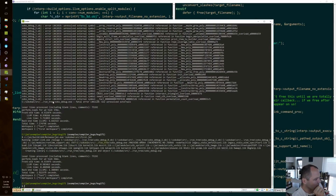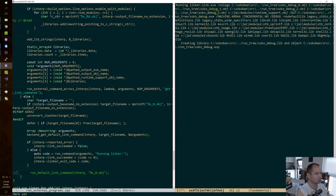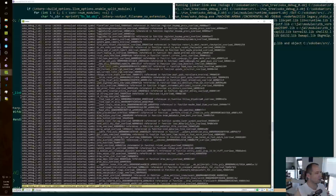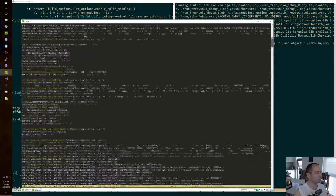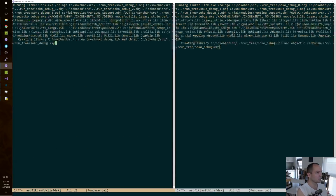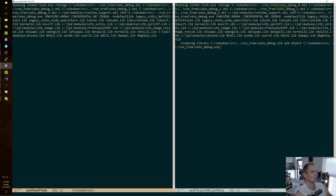So what is the difference between this command line and the previous command line? Look at all this stuff. Like every single symbol is not defined. Well, they're definitely different. Wait, we didn't get the _0. Oh, did I not? Okay.